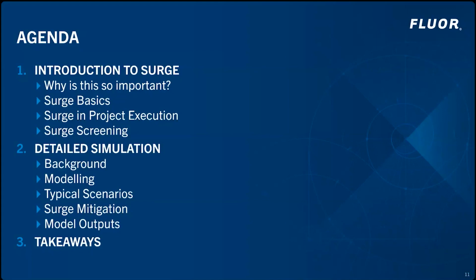I'll then touch upon surge screening as a part of project execution, and will end with the features and limitations of surge screening. After this, I'll hand over to my colleague, Liang, who will take you through the aspects of a detailed surge simulation, including how it differs from screening, what you can expect to encounter in a model, and what options one has to mitigate the effects of surge once a problem has been identified. But let's start at the beginning.